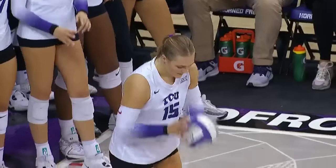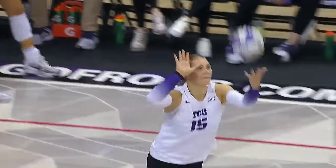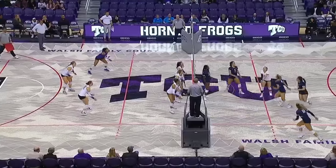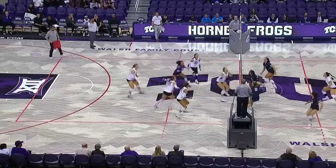And TCU with the serve. Knowles with the serve for TCU. Quick set in the middle. There's the block, nicely done by TCU. Livingston on the outside, and again, TCU got the block up.